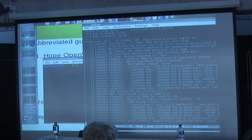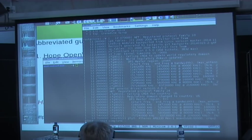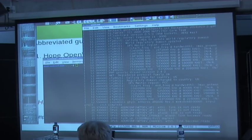Are the OpenWRT people going to put that in? I don't know. I'll answer your question after, because that's actually a good point. As in, I think I've got a slide.